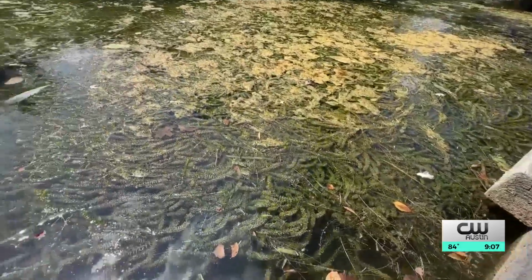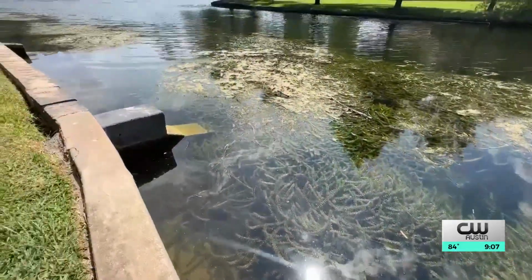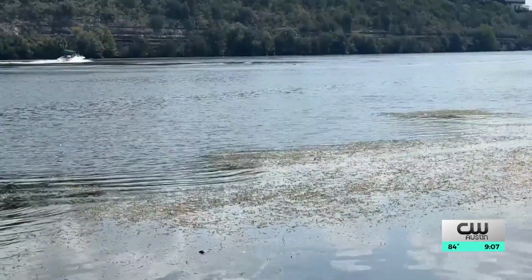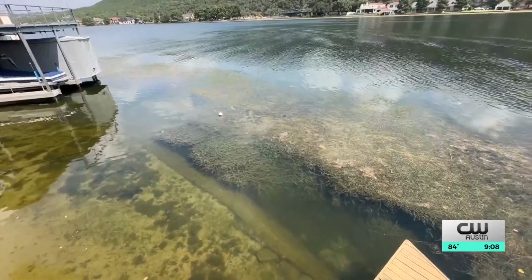In 2003, the city and Texas Parks and Wildlife started adding sterile grass carp to eat the plant. That effort eventually worked, but now they're seeing the plant spread quickly again. There was then a period of about a decade where Lake Austin was essentially devoid of aquatic vegetation, and now over the past couple of years we've seen kind of a resurgence of aquatic vegetation, native and non-native species.